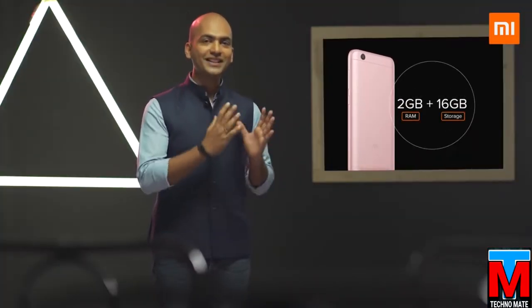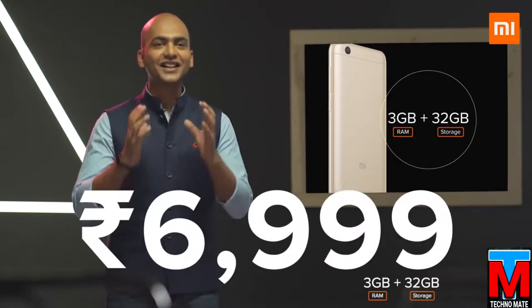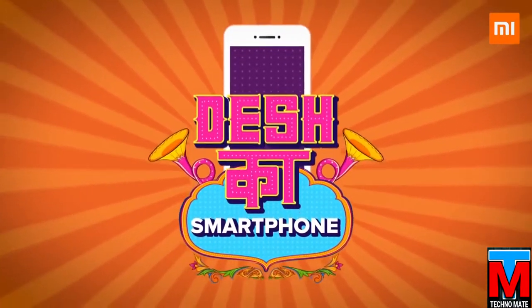The 2GB, 16GB variant at an incredible price of only 5,999. And the 3GB, 32GB variant is being launched for 6,999. Xiaomi.